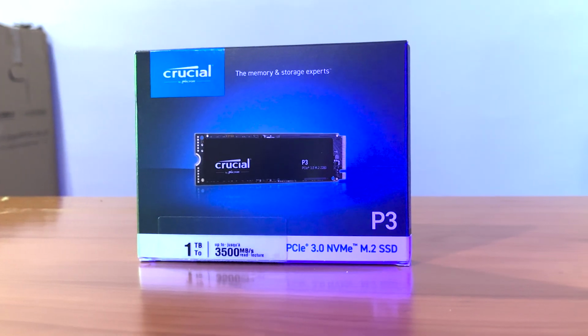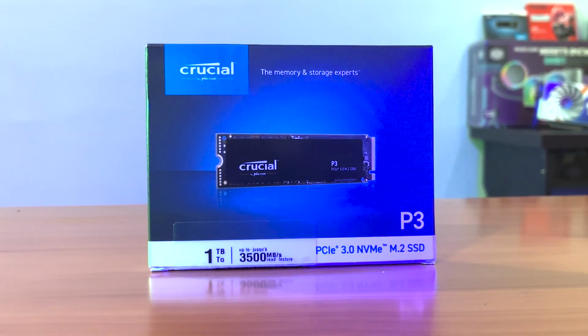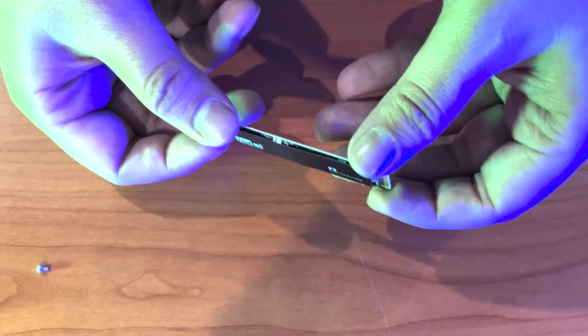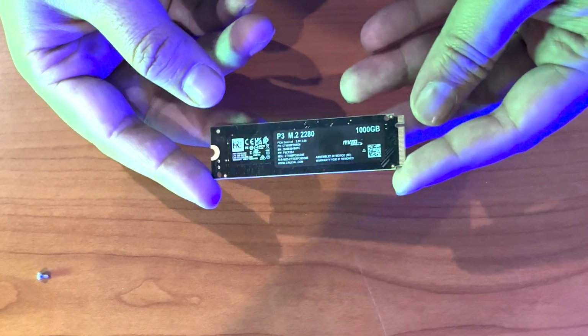For storage, we have chosen the Crucial P3 1TB NVMe. This SSD has read speeds of up to 3400 megabytes per second and write speeds of 3000 megabytes per second. It's perfect for gamers who want to load their games quickly and reduce load times.